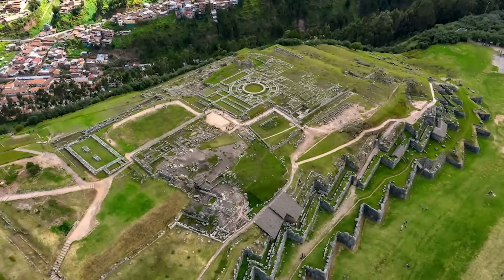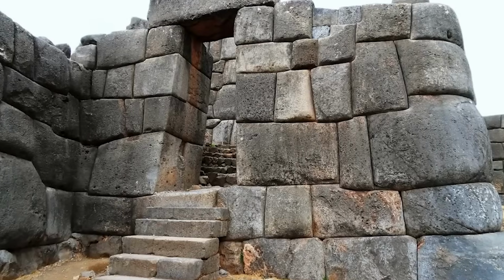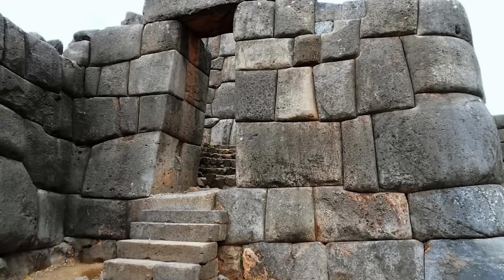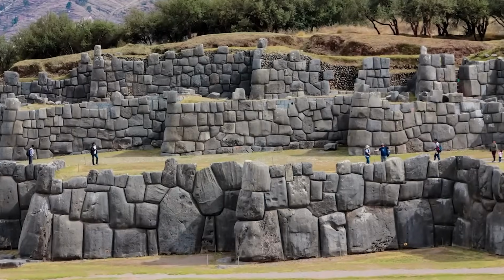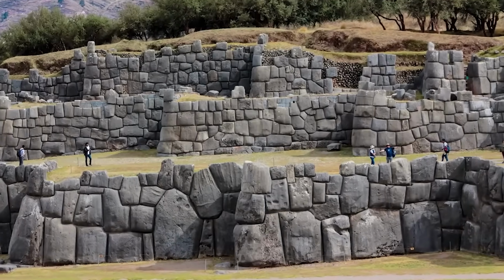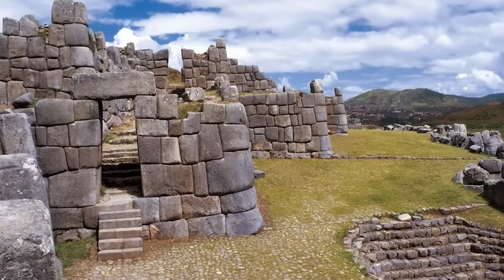Number 6. The Fortress of the Gods. Perched high above Cusco, Peru, the ancient Fortress of the Gods is one of the most mind-boggling megalithic sites on the planet. Its walls are constructed from these massive, irregularly shaped stones, some of them weighing up to 200 tons, yet they fit together so perfectly that not even a single blade of grass can slide between them.